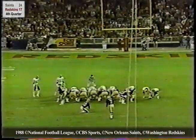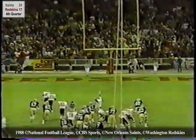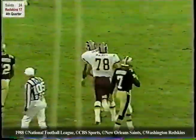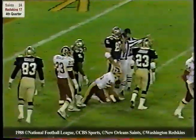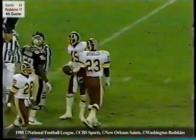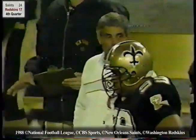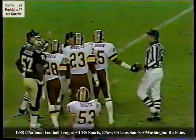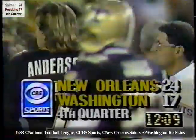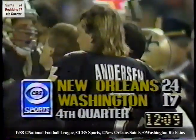What you don't want here if you're a New Orleans Saint is for this thing to be blocked. It's partially blocked. And the Redskins down it at the five. Marty Coleman got a hand on it. Things to talk about on this one, which we will do when we come back.